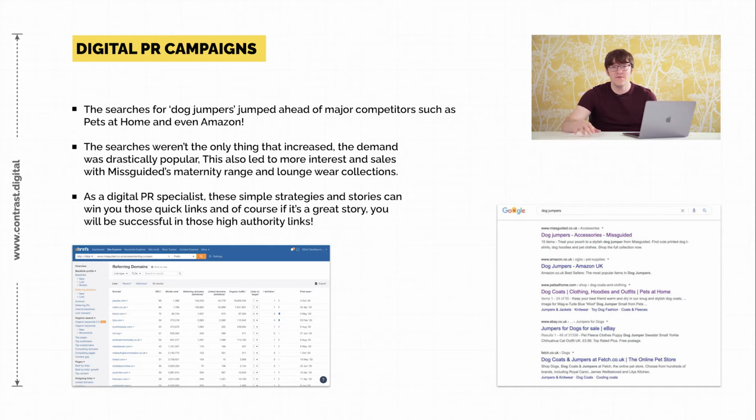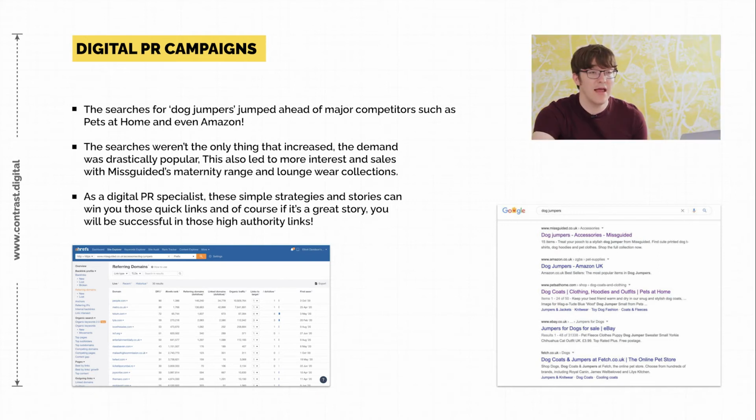But the further ramifications around this are that it led on to further sales in other collections that they had. So it's a very great example of a campaign that has been successful and how you might be able to do something similar yourself.